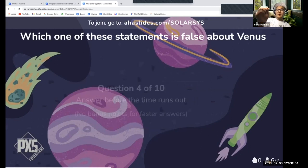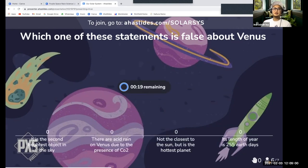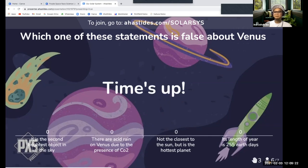Question 4. Which one of these statements is false about Venus? I give you MCQ now. It is the second brightest object in the sky. There are acid rain on Venus due to the presence of carbon dioxide. Not the closest to the sun, but it's the hottest planet. Its length of year is 255 Earth days. 5 seconds. Time's up.